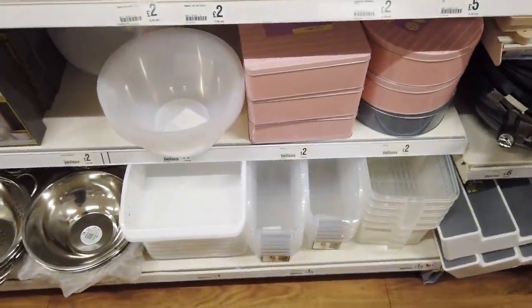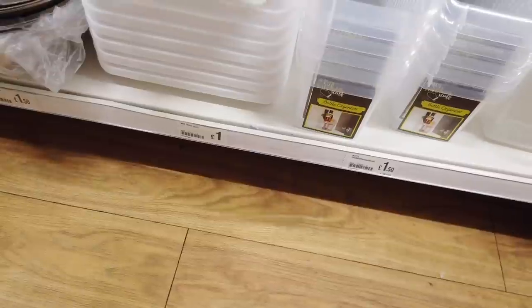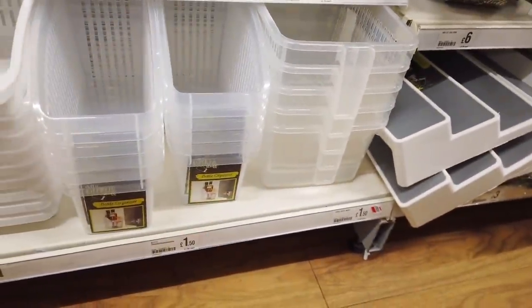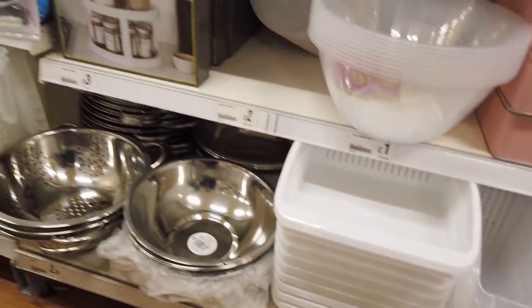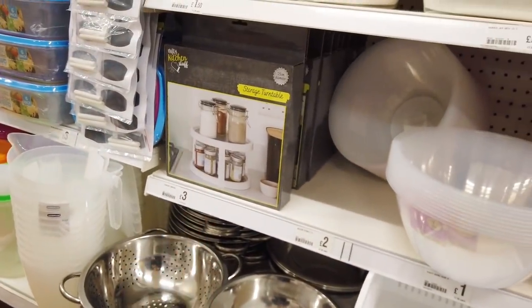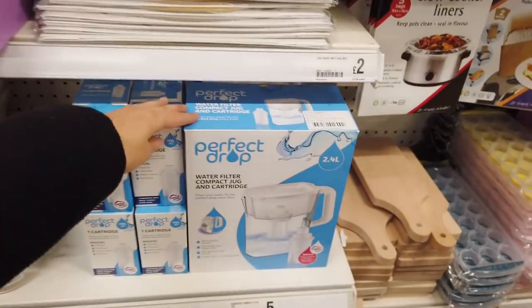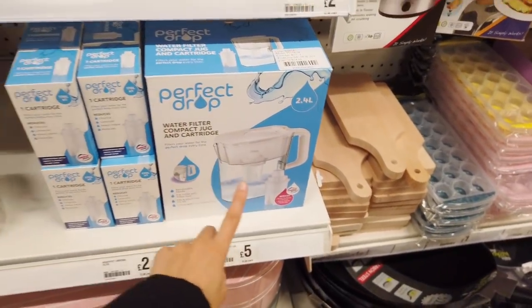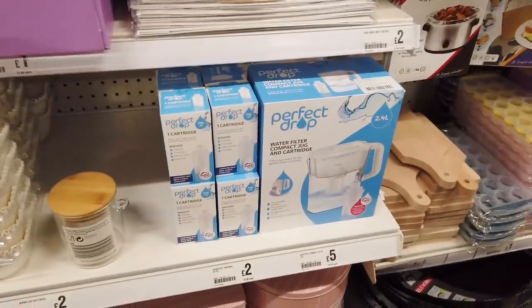Some new stuff in the kitchen section. Fridge basket. These are good for organisation. £1.50. Large caddy basket. This is just £1. They've still got the storage turnables as well. Oh, water filter. We've got one of these. We've got it off Amazon. It's £5 here. We had a different one. This one's a really good price.